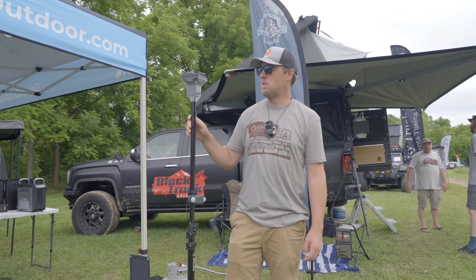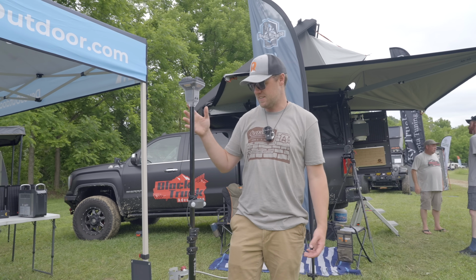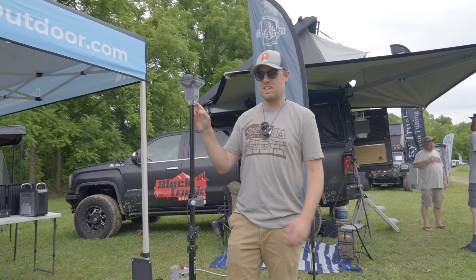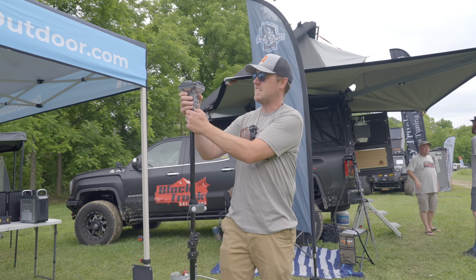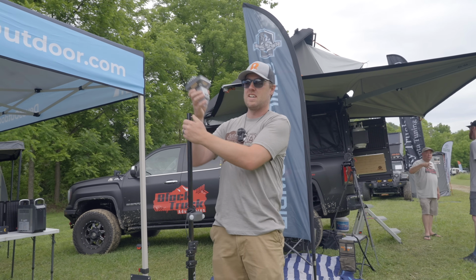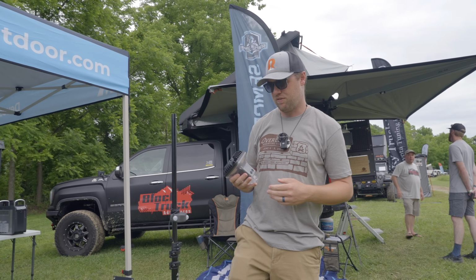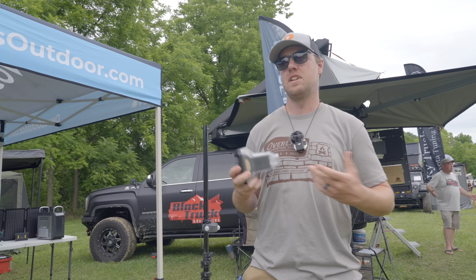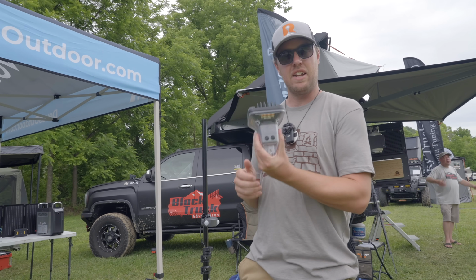Last night's Cornhole Tournament was presented by Divos, who make these lights here. And I've been running these things for probably years now, but this is their latest model. This is the 2000, and this has taken a lot of the feedback that they've had from customers, people who are looking at their lights and wanted a little bit more, and they've added it all into one.